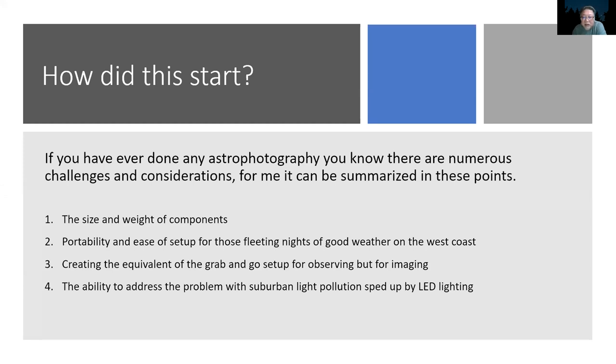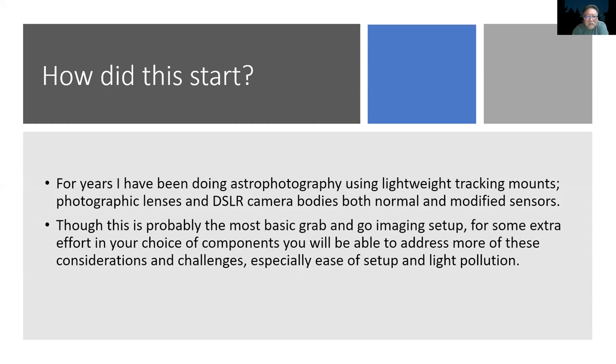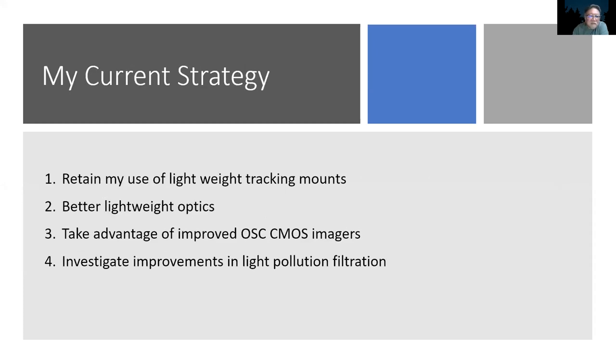And I've often wondered about what the LED lighting would do to us. So I did a little bit of investigation into that as well. So this is my attempt at a grab-and-go imaging setup. I wanted to retain the use of my lightweight tracking mount. I've had pretty good luck with using the Star Adventurer and also quite an ancient AstroTrack. But now we really have the benefit of better lightweight optics, which I'm going to talk about, and also tremendous leaps and bounds with one-shot color CMOS imagers, and also some improvements in light pollution filtration as well.